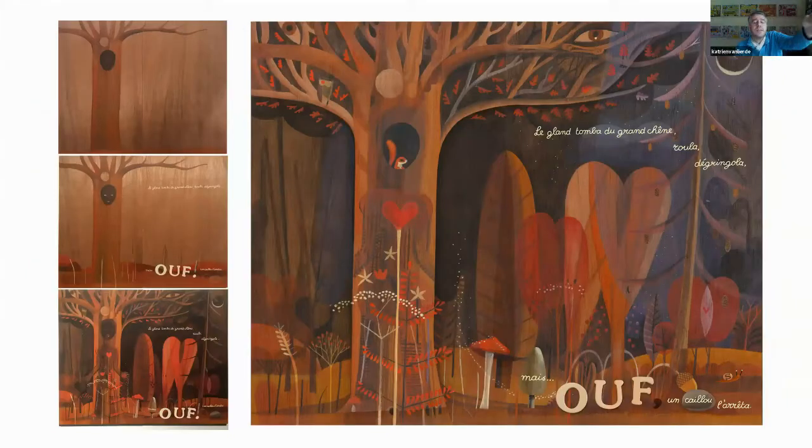So here you see a bit how it evolves. For this book, since it was about a tree, I wanted to work on wood, not very expensive wood, just the kind you can buy in those convenience stores where you can buy stuff to make your house. So I bought some big wooden panels, and I asked them to cut them immediately to the size that I can put on my scanner, which is A3.